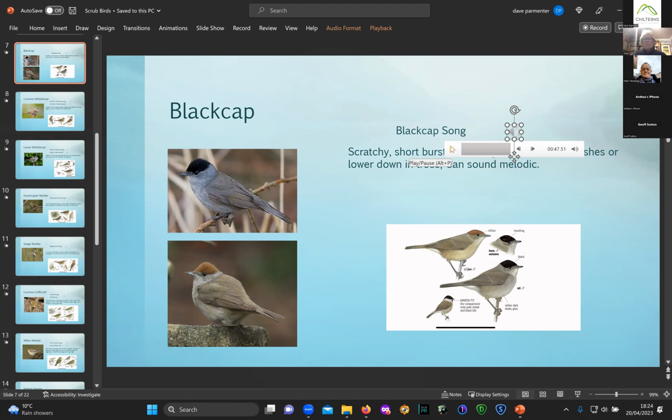The thing to remember with a blackcap, and it's particularly relevant against the garden warbler, is that there's always a section within a blackcap song of 5 or 6 very fluty notes, and I'll play the song again because if you listen to the blackcap song, it will do it. It does it on pretty much 99 out of 100.